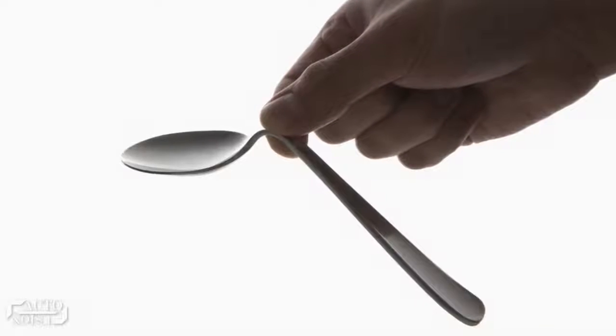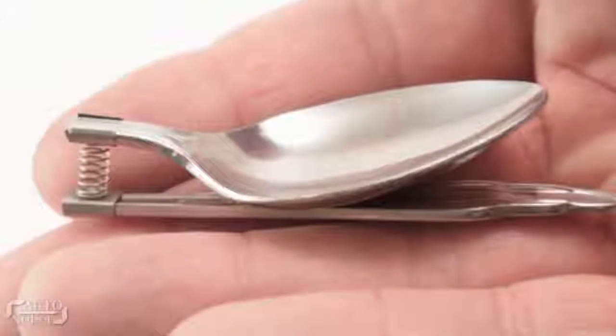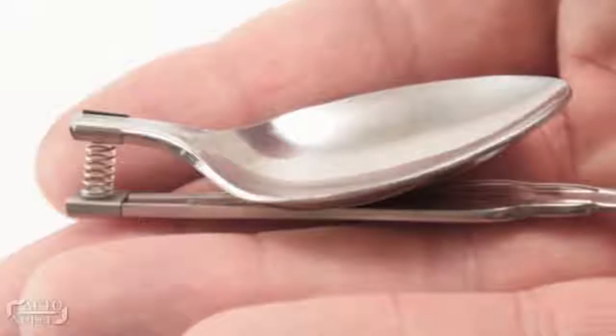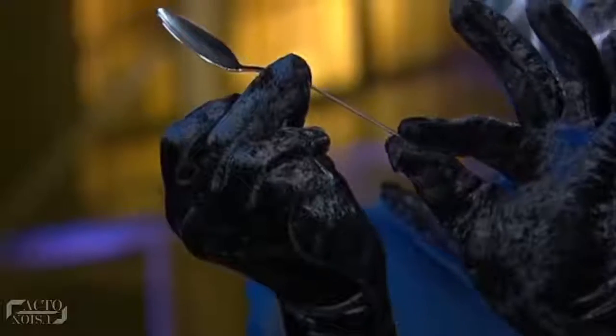So, how about you trying this trick if provided a spoon? Can you bend it? Nope. Then here's the secret to make it easier for you to try out this trick. The trick here is to have an already bent spoon and a straight stem-only part of the spoon.